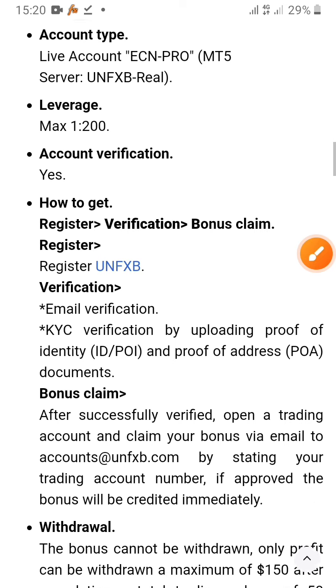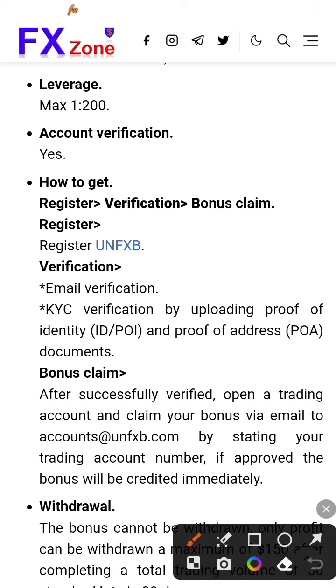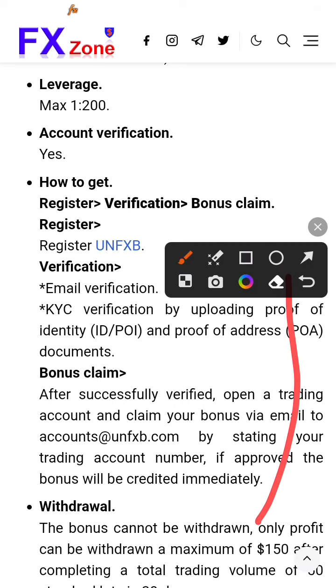So let's go to the withdrawal here. Let me just move this one up. They are saying that the bonus cannot be withdrawn, but you can withdraw a maximum of 150, but they didn't give the minimum here. So 150 is not really a lot of money.